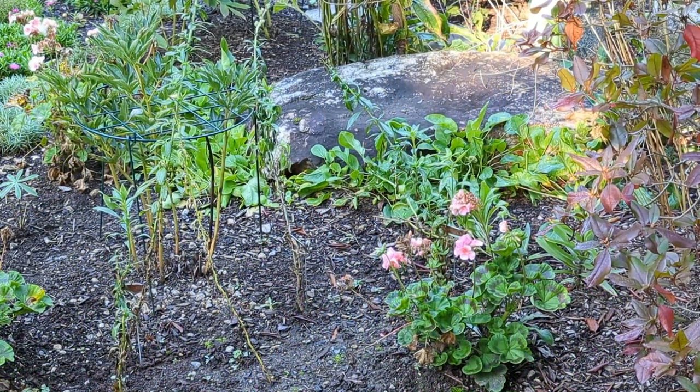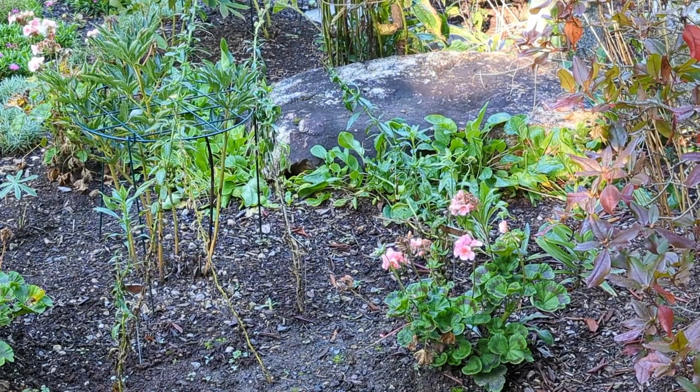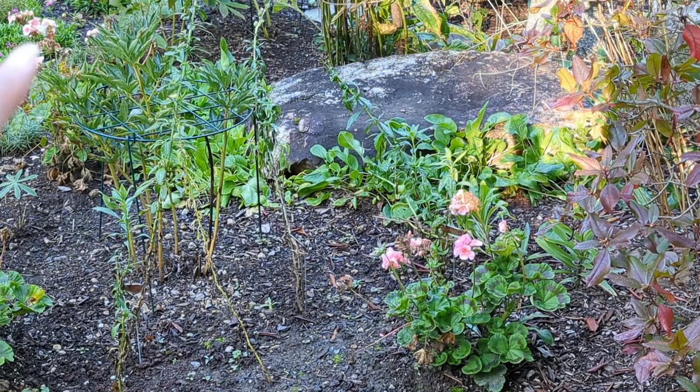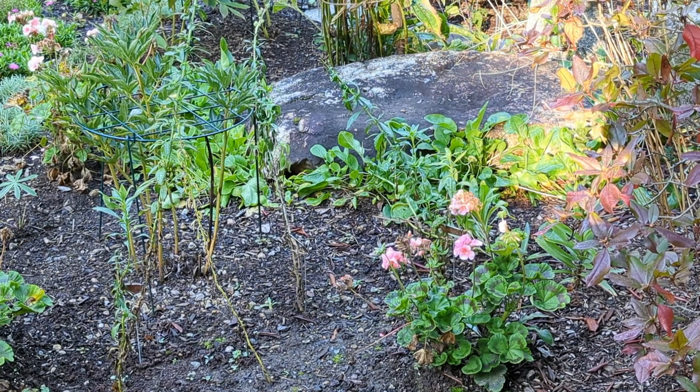Typically during the month of October, we are due for a frost. I will be lifting this geranium here, as well as this geranium over here, and I will be overwintering them indoors in my basement. I'll be sure to show you how I go about doing that.